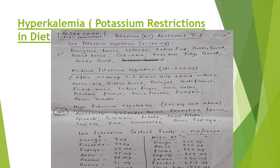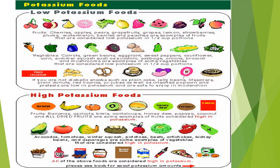Here is the chart where you can find the low potassium foods. In low potassium, basically 0 to 100 mg, medium potassium 101 to 2000 mg, and high potassium is above 2000 mg. And here are also example low potassium foods and high potassium foods for your reference. You can see it as a pictorial presentation.